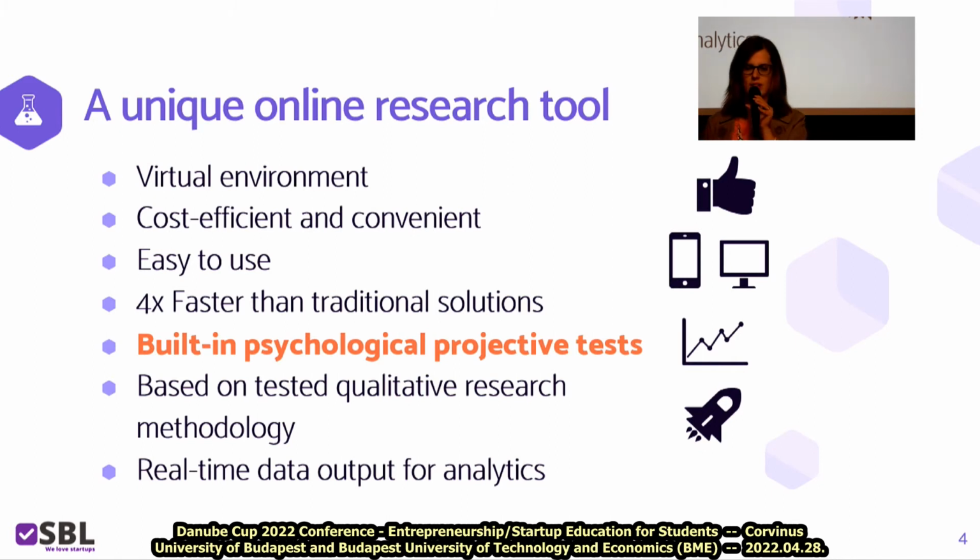But if you are going digital, you don't have to go outside. You just need to sit behind your laptop. Yes, and it's much more convenient and cost efficient. Yes, this is what I'm talking about. This is suitable for limited time and limited resources.